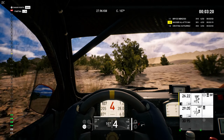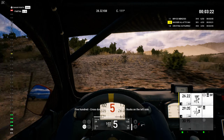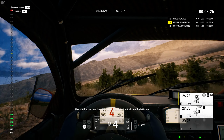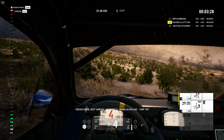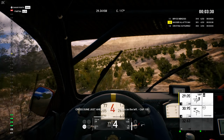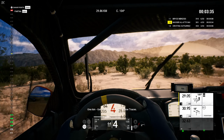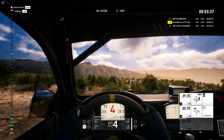What are these? 500. Cross dune just ahead. Danger 2. Rocks on the left side. Rocks on the left. Oh, cross good. Dune just ahead. Danger 2. Rocks on the left. Yeah, rocks are on the left. Get ready to turn left. Follow traces. I'm following.